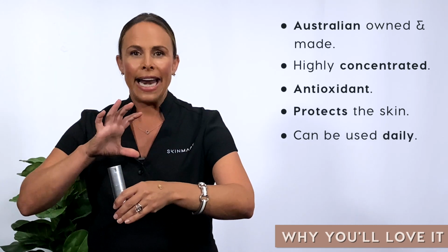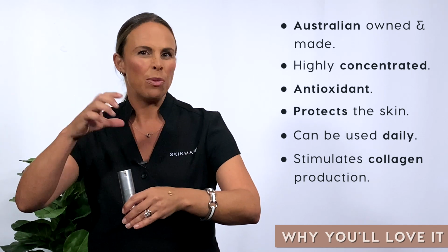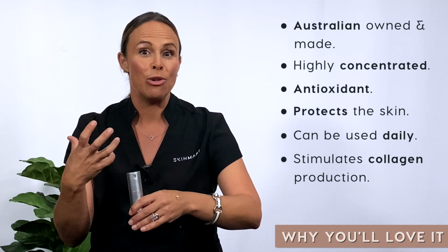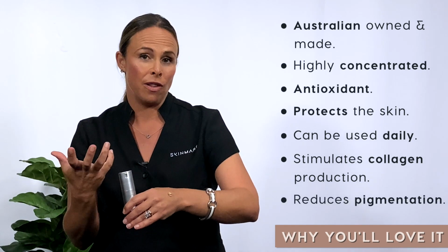Now, you can use it every morning and it will help to stimulate collagen production. And what that means is your skin will have more bounce, it'll look brighter and smoother. And it can even help to reduce the appearance of pigmentation on the skin.